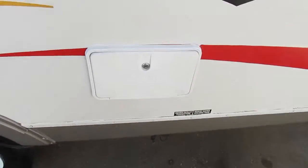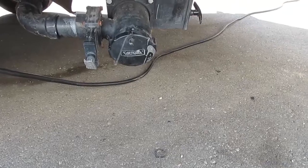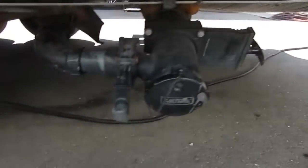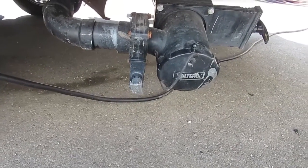Cord, outside shower. This is your dump station. So you'll hook your sewer hose up there. The other part will go into the ground. I always pull the black first, which is right there, and then pull the gray. That way you're just cleaning out your sewer hose.